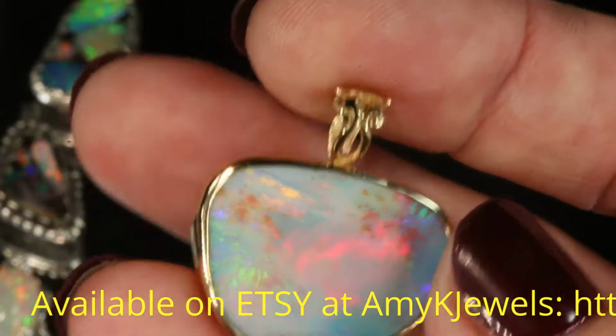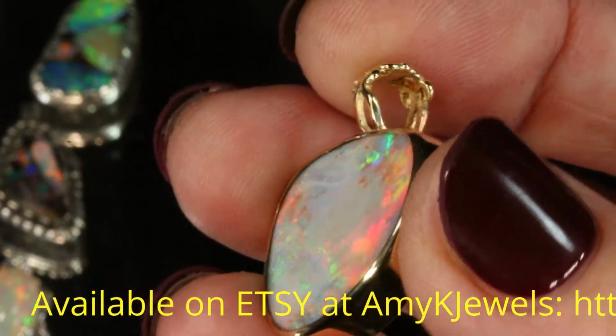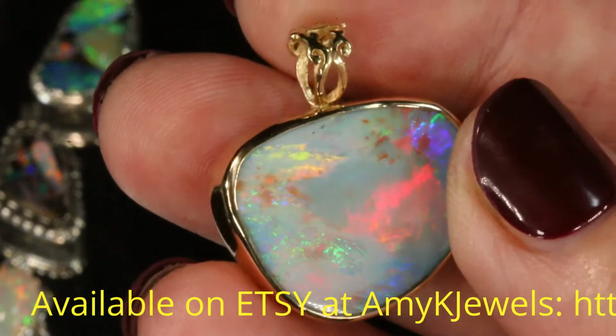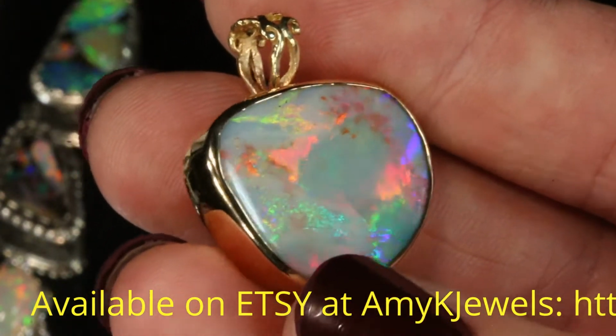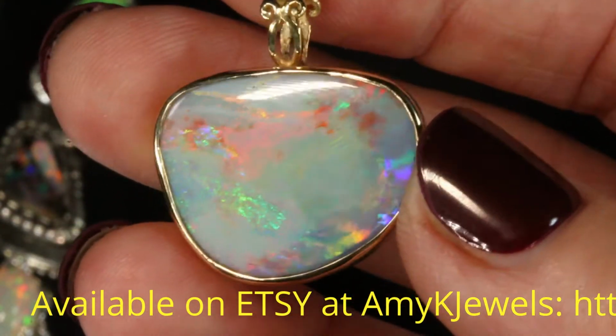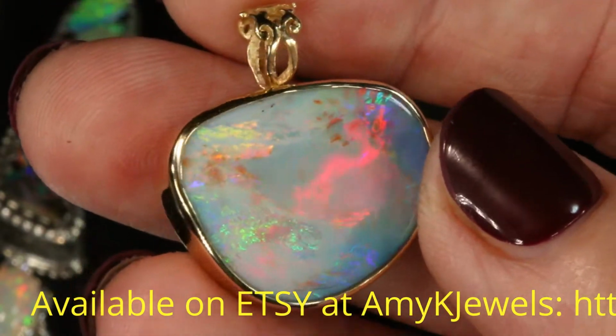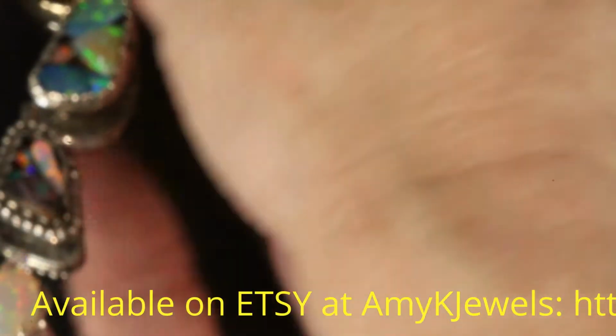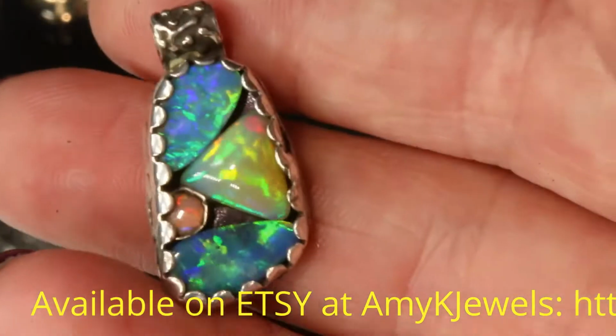Look at the bright B1 fire again, the brightness, the brightest fire possible for this type of opal is a B1. B1 brightness. Absolutely stunning clouds in this one. That was number 3. Now number 4 is in sterling silver.